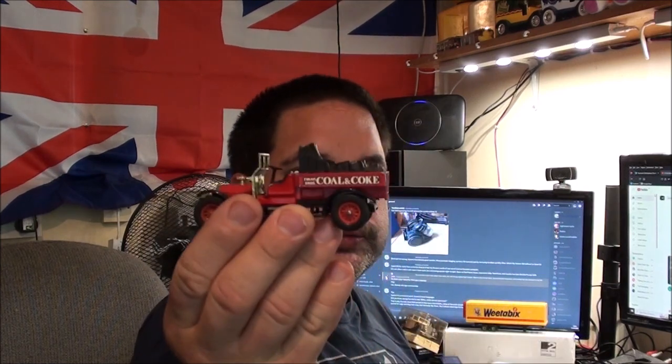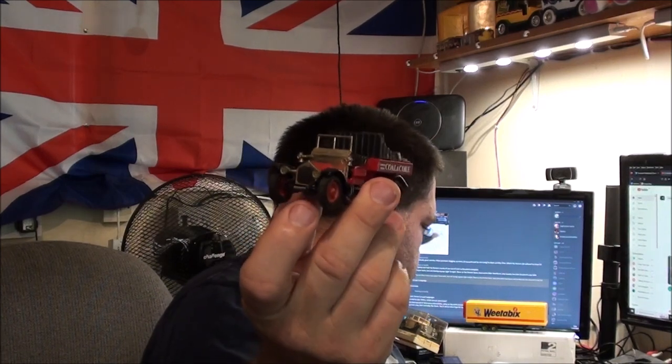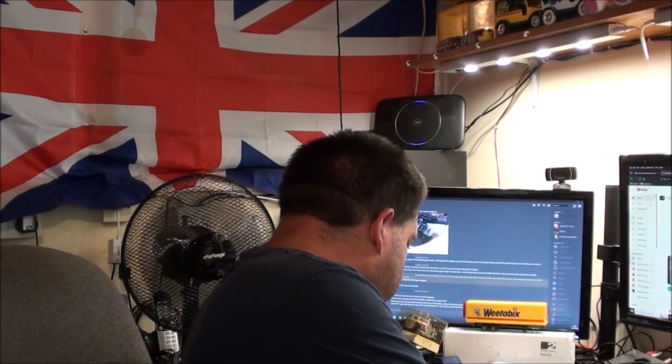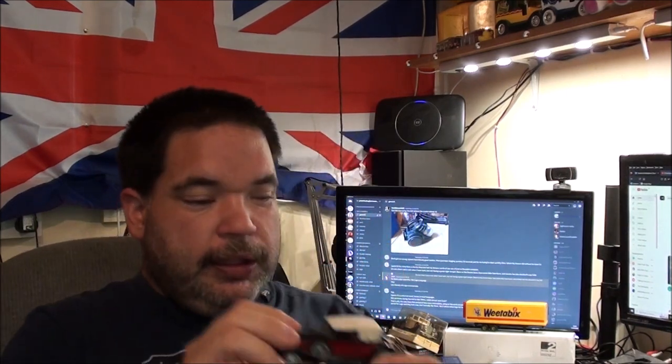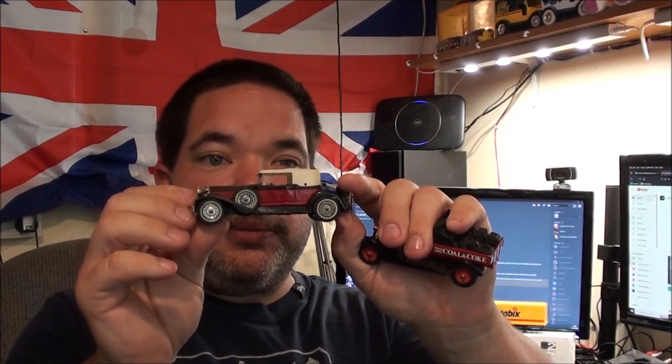Here's another one that I got, the Coal and Coke. Again, just because it was in nice condition. There's another one more model of yesteryear on here that I got a while back, actually. I don't think I ever showed it. Another one I found in a bundle of cars at the car boot.